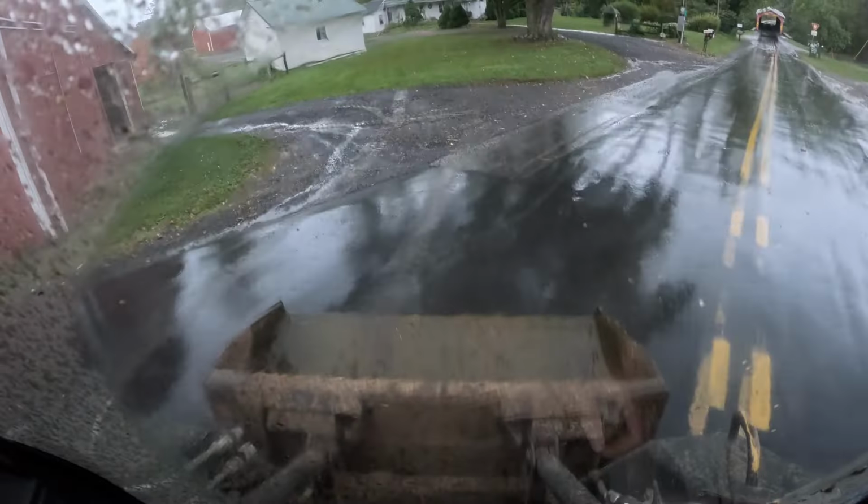Everybody's bedded up, shut the gates. I'm gonna go bed up the little calves, put a new straw bale in there for them.